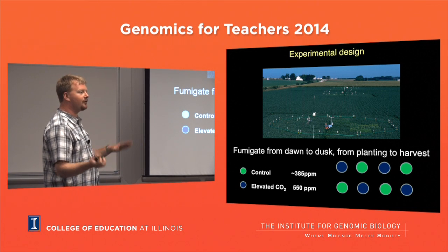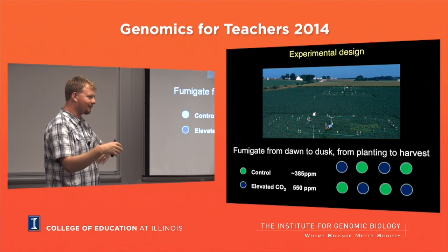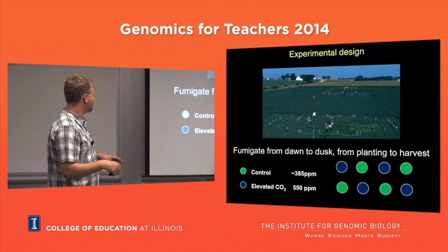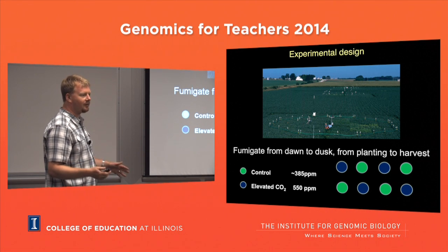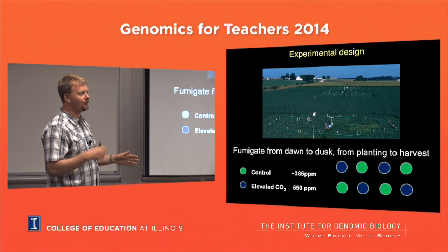Basically, we build all that infrastructure on top of the crop right after the tractors go through planting, and we switch it on by the time the plants start emerging out of the ground, and we fumigate them from dawn till dusk every day from the beginning to the end of the growing season.